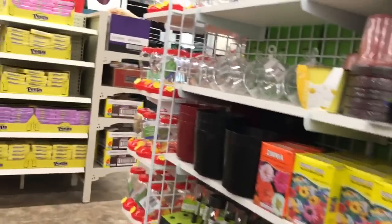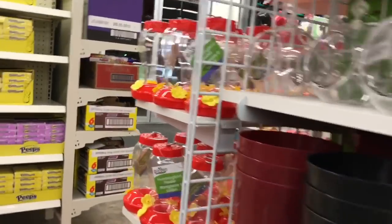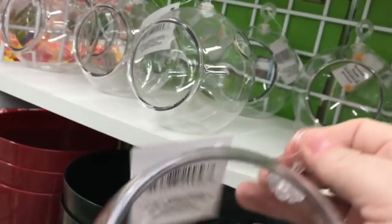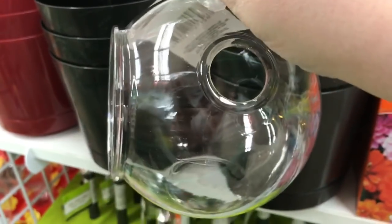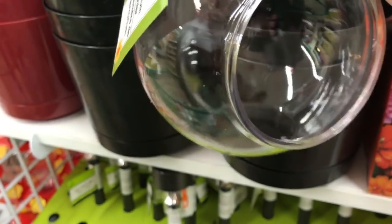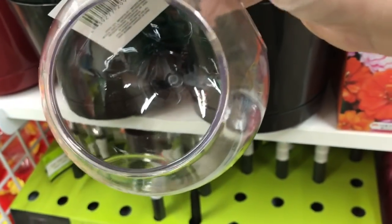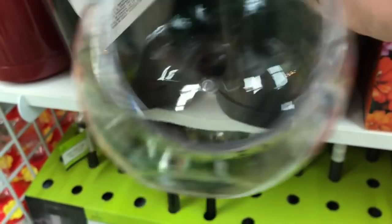These are pretty. Are these plastic? Yeah, look at these plastic terrariums. These are the hanging terrariums. I don't do the succulents, but I think you guys would like these. Actually, that'd be cute for Easter. The succulents, the cactuses and stuff. That's a big thing. Everybody likes to do the cactuses.